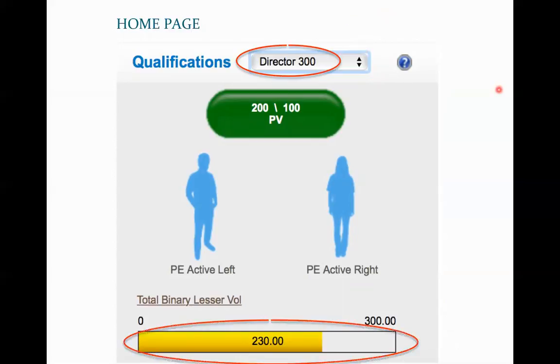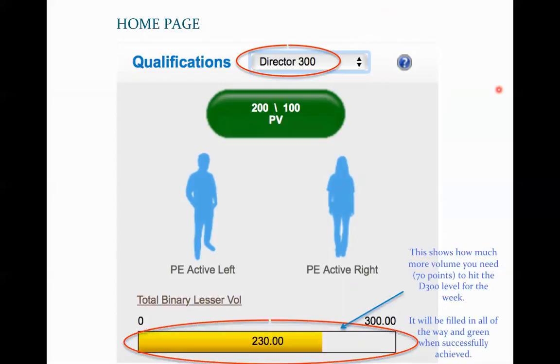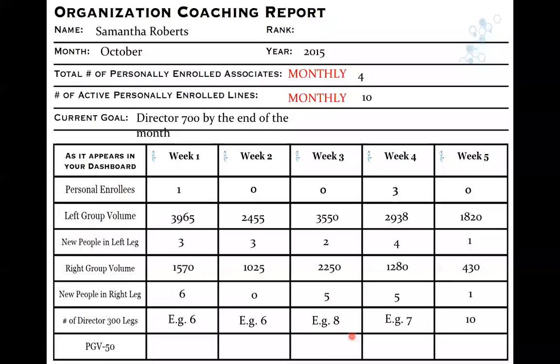All right. So let's see. Yep. Just going over what I just showed you. Again, we can change this. We could see exactly what it would take to go Director 700, bronze, silver, gold, platinum, and so forth. And this would show us exactly the same thing in this bar down here of what would be required to hit those levels. So once again, those are the two ways to track that volume. And I do like that bonus qualification widget.